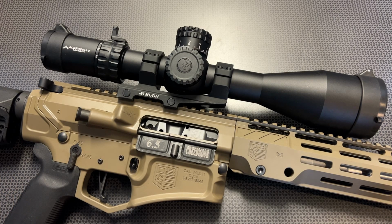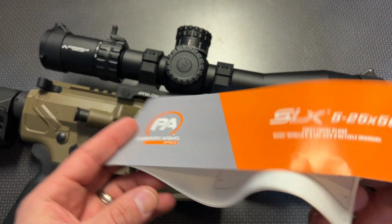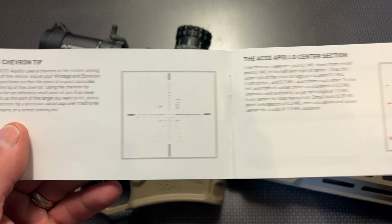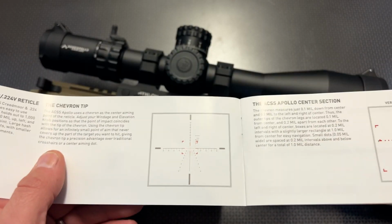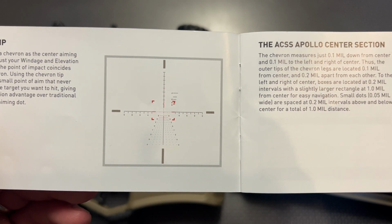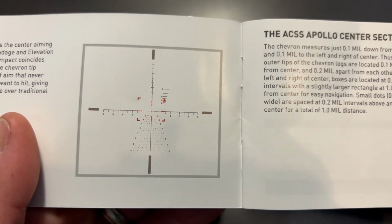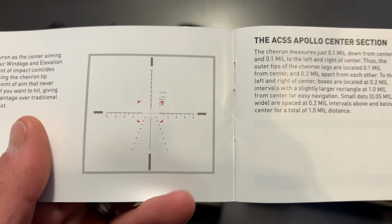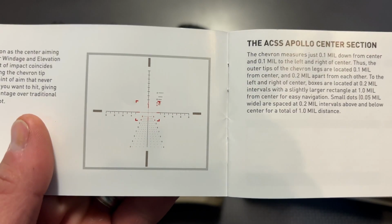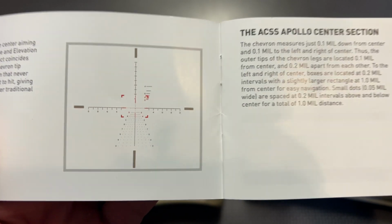Now let's talk a little bit about the reticle system, because honestly that's where Primary Arms knocks all of their competitors out of the way. They just blow me away at the design of their reticle systems. This one again is that Apollo BDC reticle system, meaning bullet drop compensation. So when you put this on here, you don't actually have to calculate the bullet drop for your rounds. You just line up accordingly, and then it will do all of the work for you. So if it's 200 yards, you put it on the 2. 800 yards, you put it on the 8.